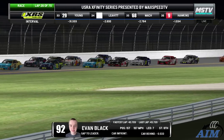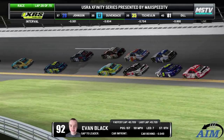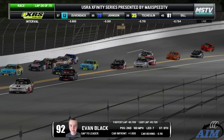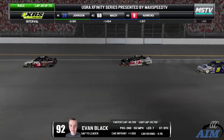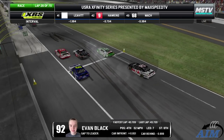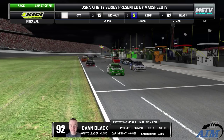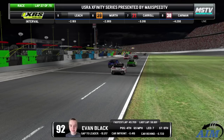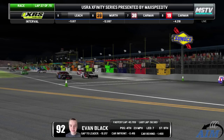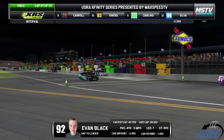Jim Ott, Matt Kemp, side by side, and it's helping them, but we're probably going to see some of these guys peel off and come to pit road too. We've got 12 drivers right now. Yeah, here they come. We got 12 drivers that are coming to pit road. We'll stay on Evan Black here. Ooh, close calls there by a couple. Some guys coming in, some guys coming out.